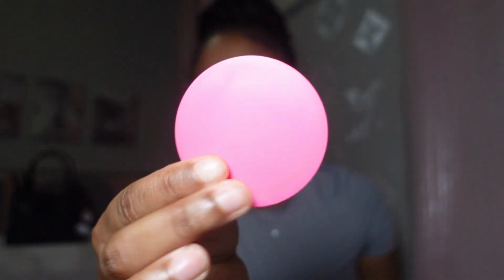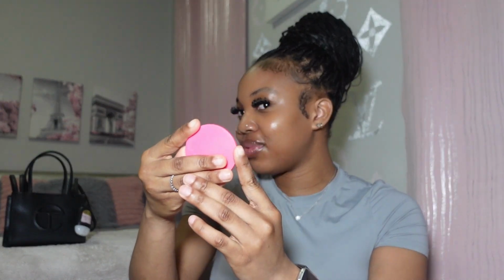This is how it looks. It's just round and pretty much just plain, and I can't go wrong with this. Literally, it fits into everything. It fits in my pocket, it fits in my bag, like, it fits everywhere. So I love having this with me, especially on a night out. Like, if you're getting your makeup done, you want to make sure your makeup always looks good. I don't even need to go to the bathroom for real. I just do.